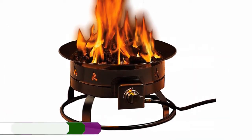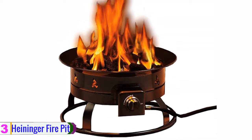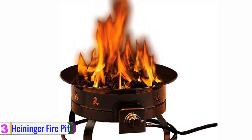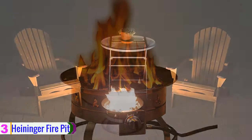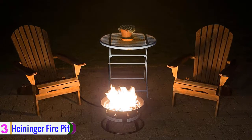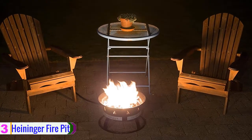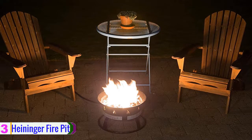At number 3, we have the Heininger Fire Pit. The Heininger Fire Pit comes with a 10-foot hose to attach it to a propane tank, not included, and generates a max heat output of 58,000 BTU. According to GearWire, it's a bit of a gas hog, but still more than worth an investment.